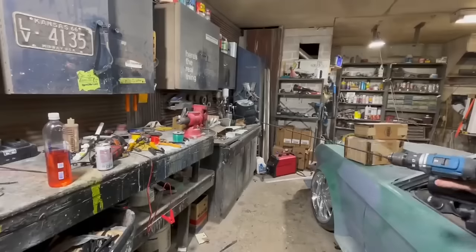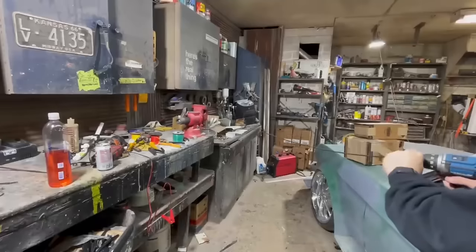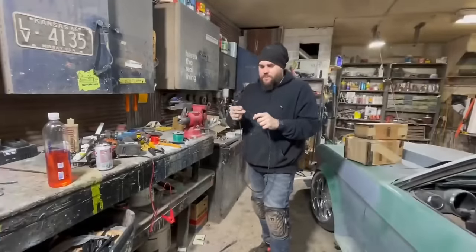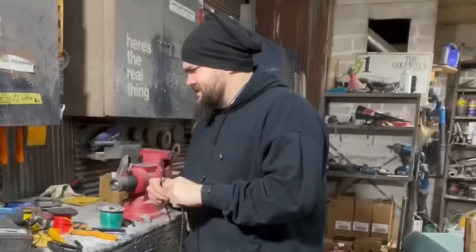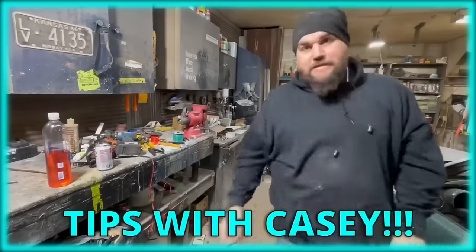Now, depending on how much you want to go, you can get really crazy with it. But that should be good right there, I think. And then we just back it up a little bit, let it out. Looks like braided wire. This is real nice. I think I showed this before and somebody said, why wouldn't you use speaker wire? Because the stuff I'm wiring needs to be a lot thicker than speaker wire. I think this is a 16 gauge or something, pretty thick. Maybe they make it where you can put two wires together. I don't know. This is pretty quick and easy. Casey's tip of the day.